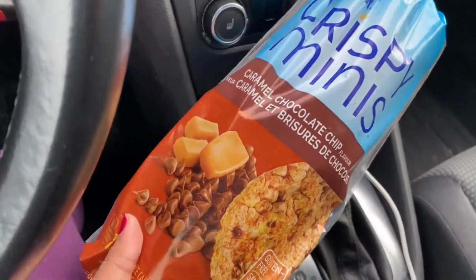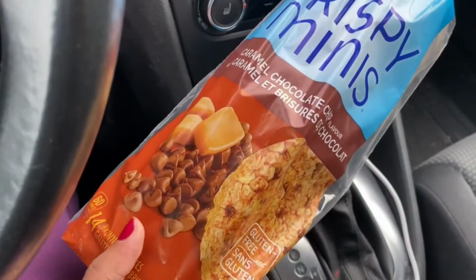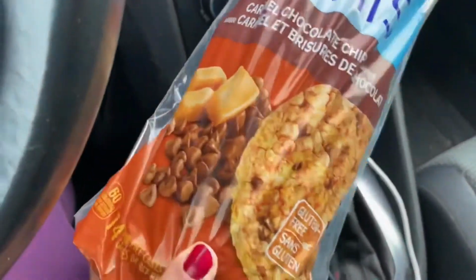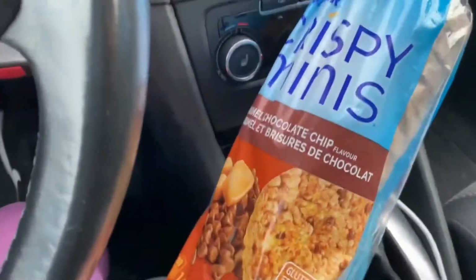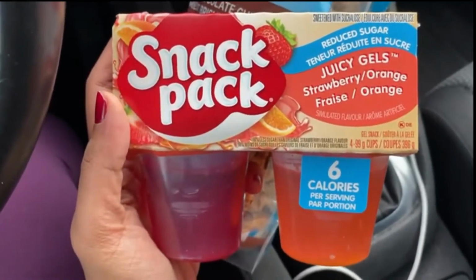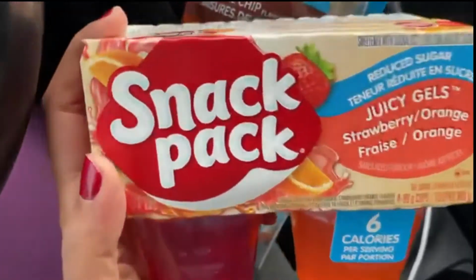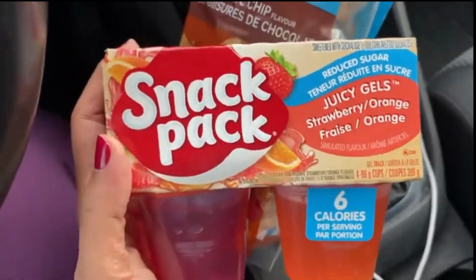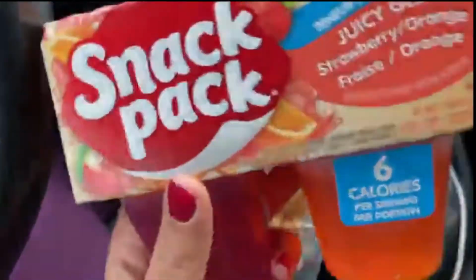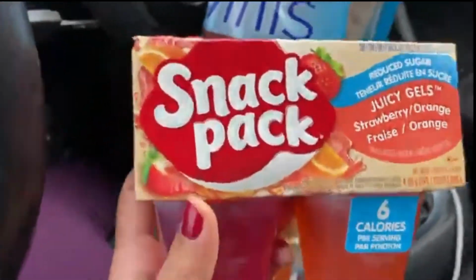They are the crispy minis, or I guess they're like rice kicks, but they have this caramel chocolate chip flavor, which I actually really like when you're craving something really sweet. They're so good. These are perfect snacks for on the go when you are working a really busy shift. These are so good to quickly grab. And they're only 6 calories. So it's really good if you're trying to lose weight like me. They're super low calorie, but they taste pretty good.